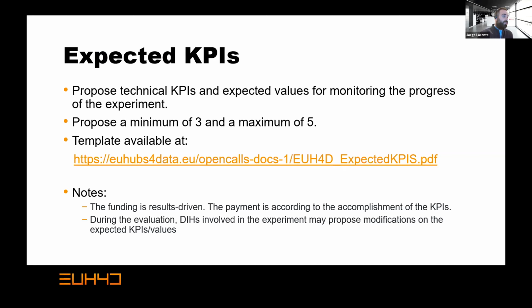This is a very important document since the funding is results-driven, which means that payment on each justification period will be done according to the accomplishment of the defined KPIs. So if you achieve the expected KPIs, you will receive the funding. Therefore, it is important to set achievable KPIs, but since it will be part of the evaluation criteria, KPIs should be also ambitious for increasing your chances in evaluation.